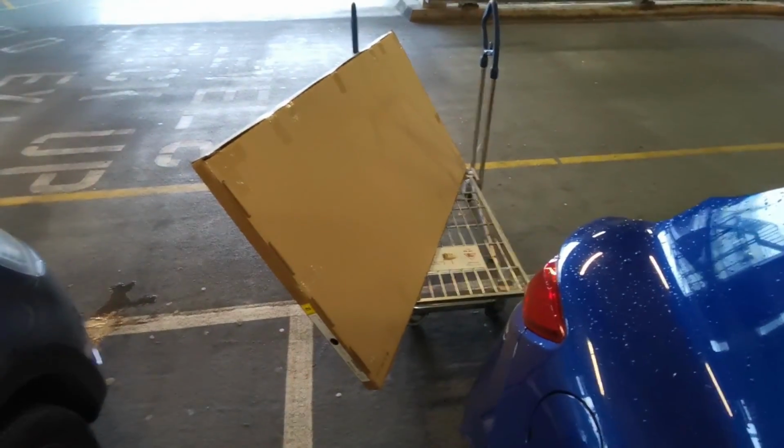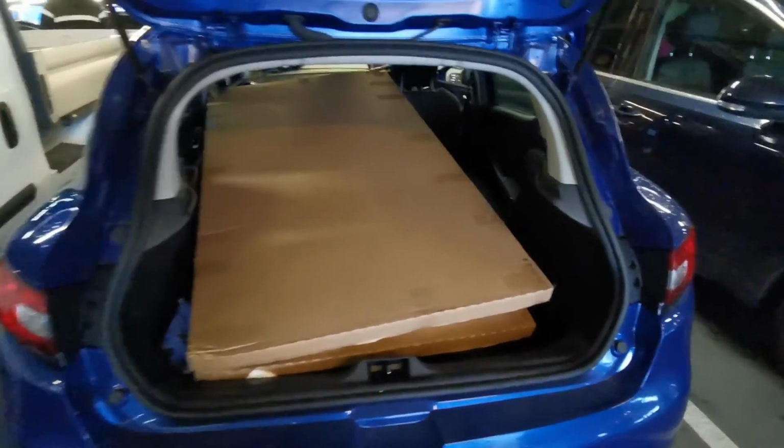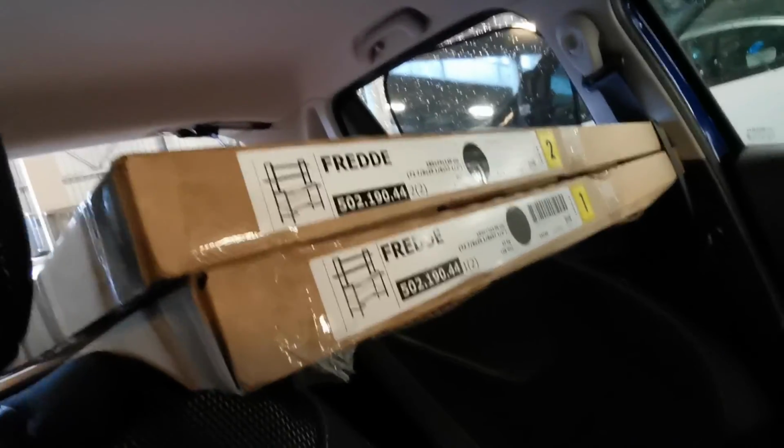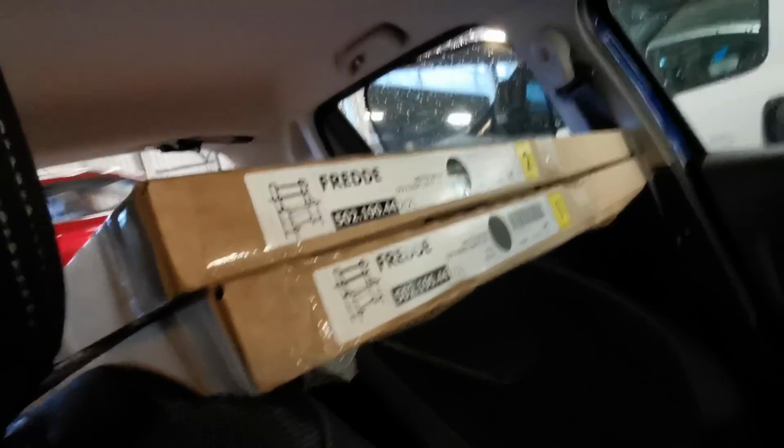Round two, fight. Box two, piece of piss. It just slid right in where the other one was. So let's not die. There you go. Shaky cam. There's a product code: 502-190-44. Let's drive home.